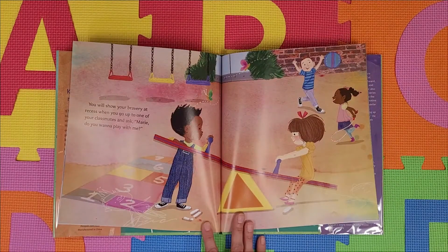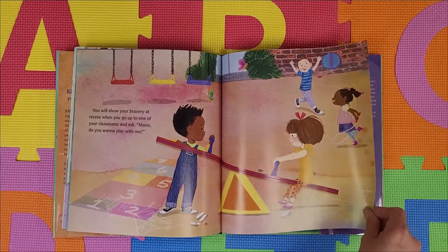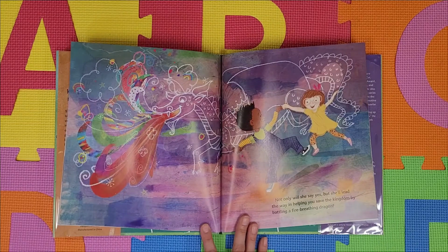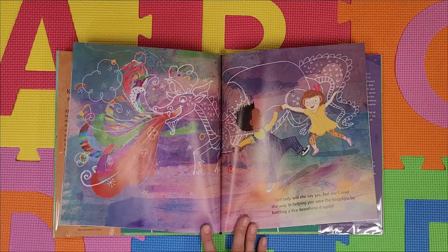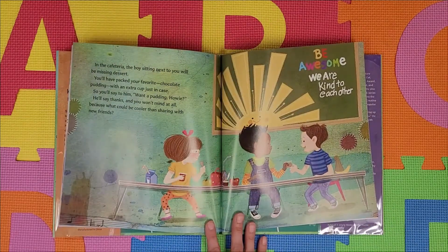You will show your bravery at recess when you go up to one of your classmates and ask, "Marie, do you want to play with me?" Not only will she say yes, but she'll lead the way in helping you save the kingdom by battling a fire-breathing dragon.